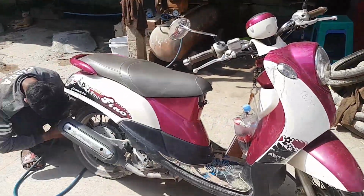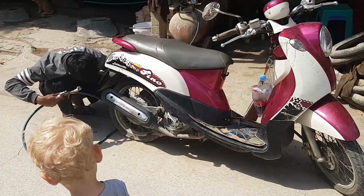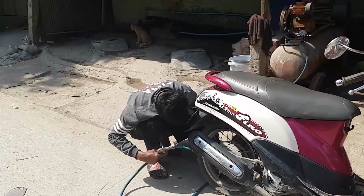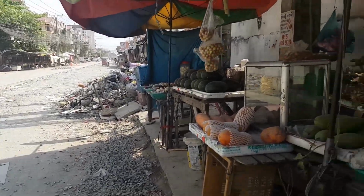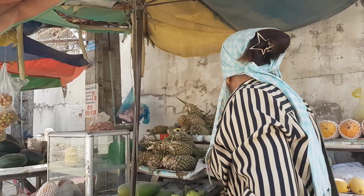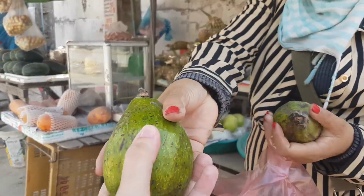It's a hot day here in Cambodia. My back tire is flat, so we're getting some air put in. So we're out here on the dusty road and they're doing construction. There's a big trash pile. I'm gonna buy some avocado. We're gonna have tacos tonight. She's all covered up so she doesn't get dust in her face sitting here by the road. I'm trying to decide if it's too soft to eat tonight or not.